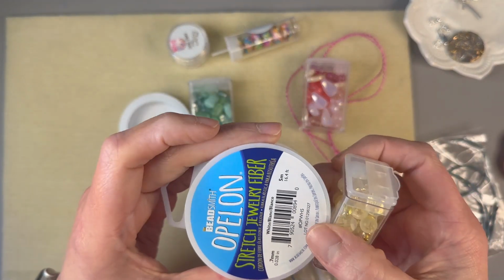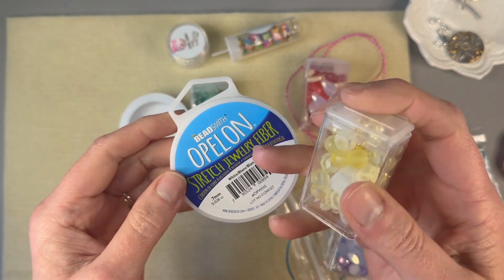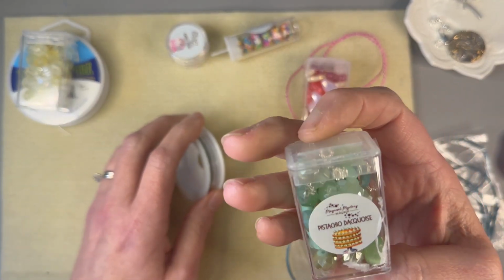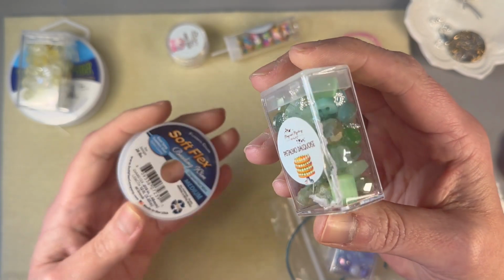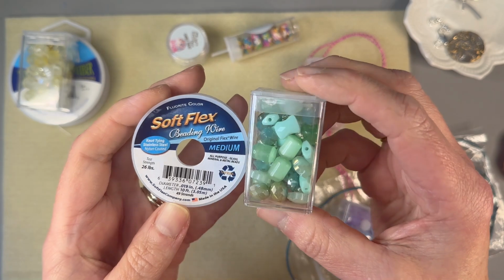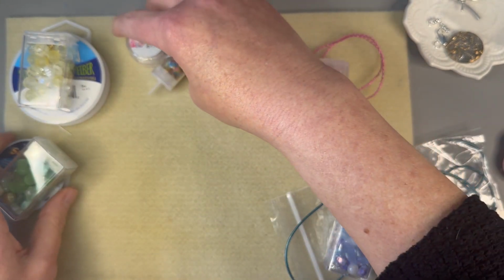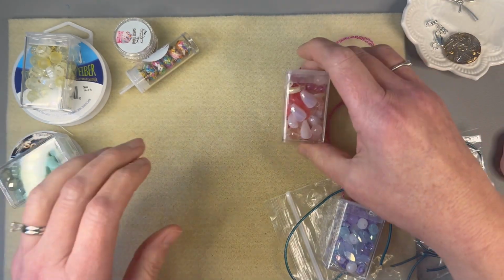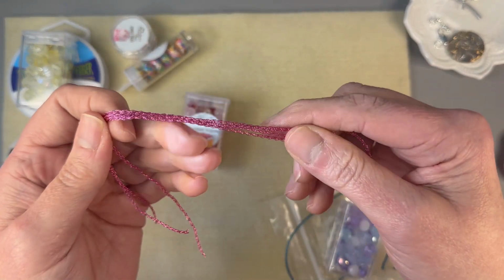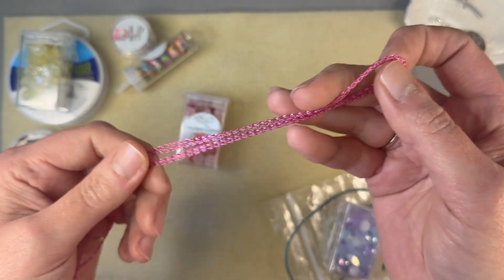We're gonna use the Beadalon stretch jewelry fiber for our lemon chiffon bead mix to make a bracelet. For the green, the pistachio decoy, we are going to use Soft Flex medium beading wire in fluorite, and that'll match it really nice. I have these pulled out in case we need them. For the strawberry shortcake, I have some 3 needle silver silk that we could use.